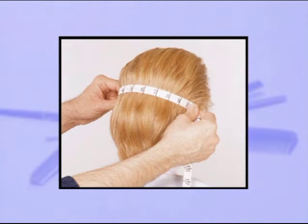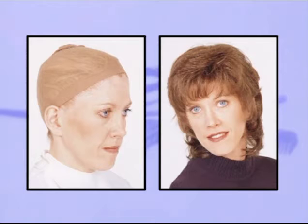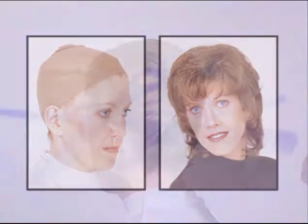Some manufacturers may also request that you measure the distance from ear to ear along the nape hairline and also the width of the nape hairline. It is important to teach your client the easiest way to put on a wig. She'll be more comfortable wearing it, and it will avoid frustrations.